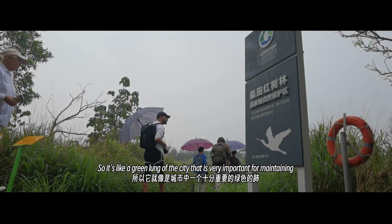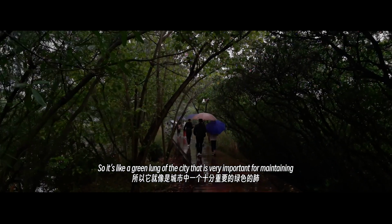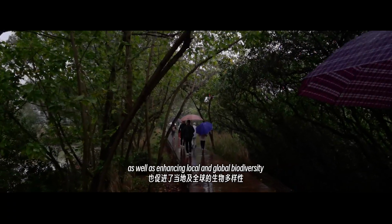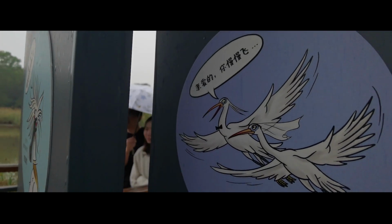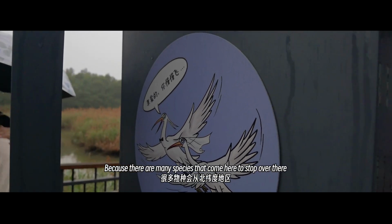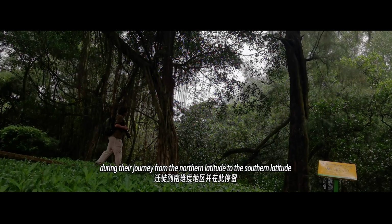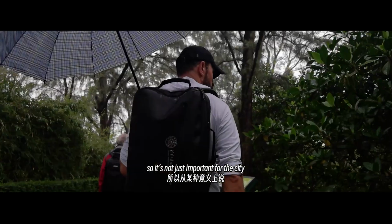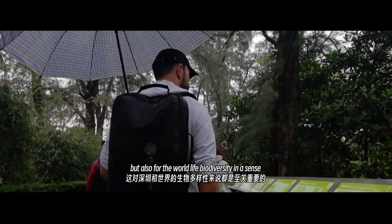So it's like a green lung of the city that is very important for maintaining the regulation of the local climate, as well as enhancing local and global biodiversity, because there are many species that come here to stop over during their journey from the northern latitude to the southern latitude. So it's not just important for the city, but also for the worldwide biodiversity in a sense.